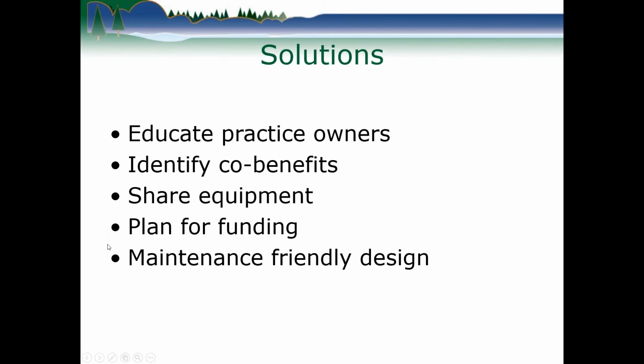And then the third one I'm going to mention is really important too, and this involves DNR: having maintenance-friendly designs. We'll talk a little bit later about what I'm seeing out there, but there might be ways of designing our practices so that maintenance is easy. We always thought about that, but trying to focus on that might be important moving forward.